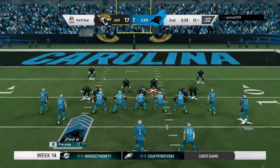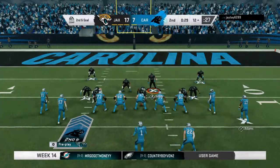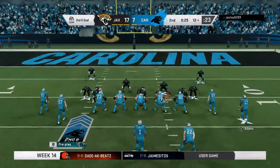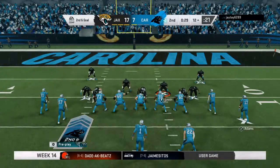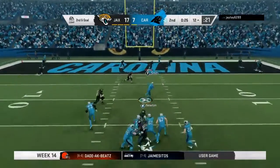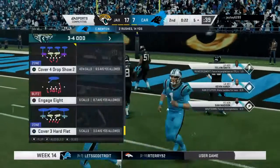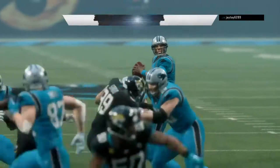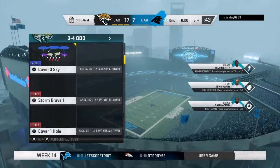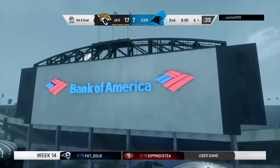Things made a little more difficult after the false start as they try again on 2nd and goal. A shotgun snap for Newton. Stepping up, he's going to keep it. Give him 7 there on the tuck and run, and they're in better shape now for 3rd. Now the Panthers are going to signal for their 3rd and final timeout, as the clock will stop with 20 seconds to go in the first half.